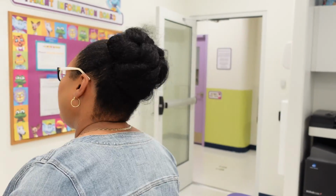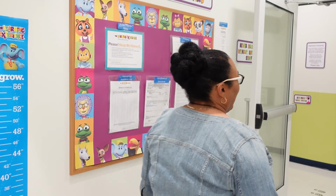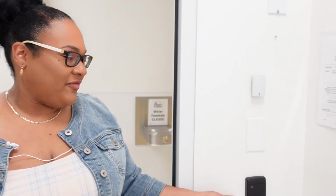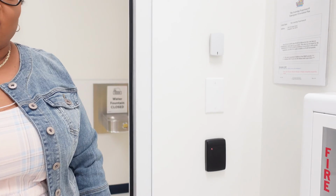So we're going to head over to the door, and this door usually is locked. But again, to reduce the amount of touching of the handles and things, we've kept it open for the time being. On a typical basis, you would badge in with the key fob as well to get into the door.